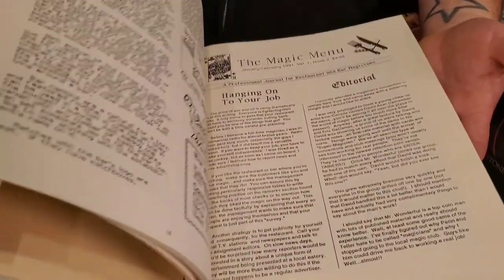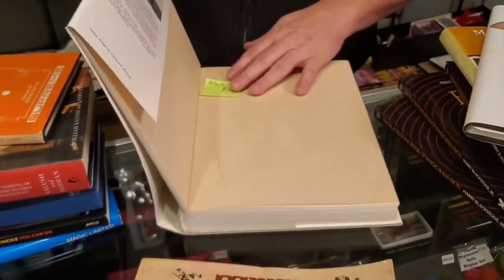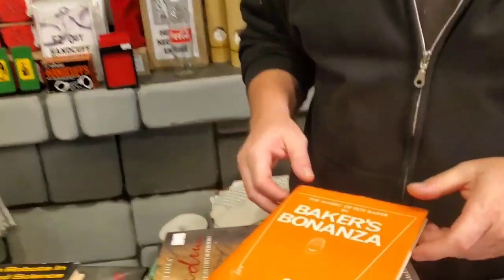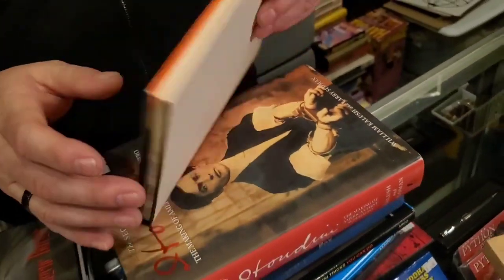Love me some bound periodicals. When I was a kid, I loved magazines. Because it was easier to get magazines on subjects I liked than it was to get books, I would just collect magazines and pore over magazines. So I have way too many Magic magazines in my house. Wow. Busy night in Colon.